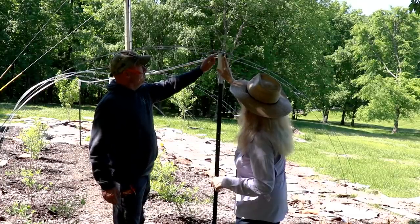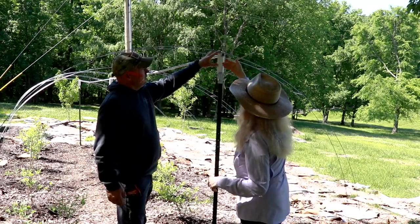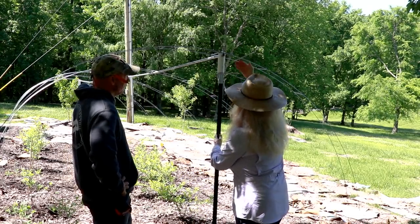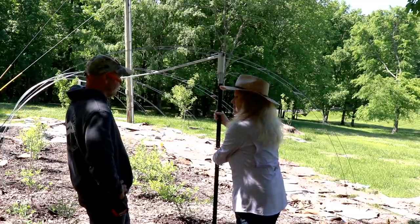It's just tied in on both sides, right, to keep it from sliding back and forth. Right. And then the door, we'll just have like kind of a drapey door, go that way. If that's what you want, yeah. And then we'll bring this one down and we'll just wrap it around it. Yeah, like with a zip tie.